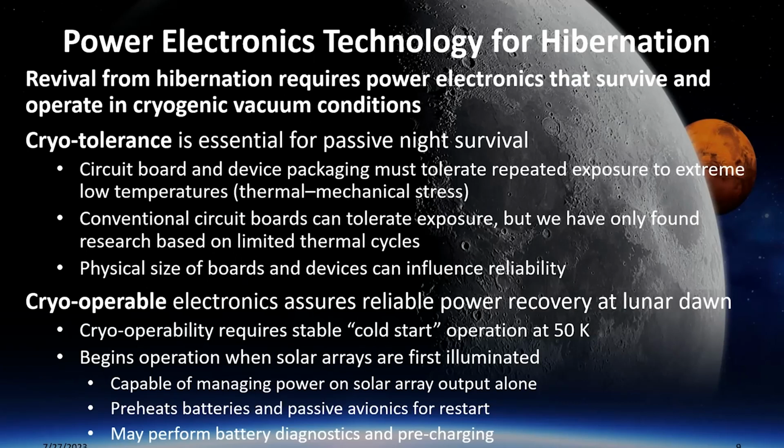So cryo operability requires stable operation when turning on at temperatures as low as 50 Kelvin, which we refer to as a cold start, as this is representative of the environmental conditions at lunar dawn, since you will have had a full, more than 14 days of lunar night temperatures. The entire system is going to be at that low temperature. So it has to be able to start up at that temperature.